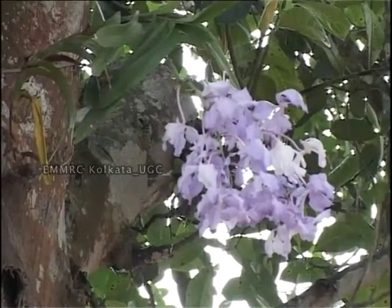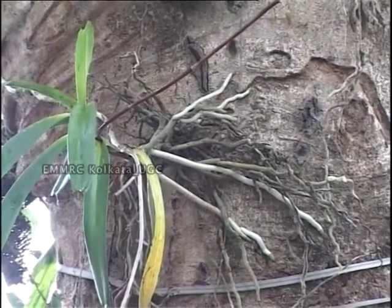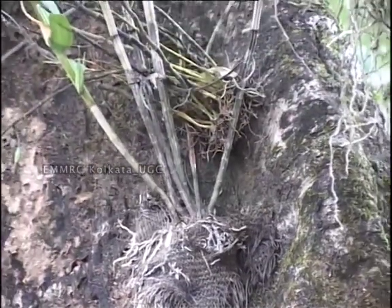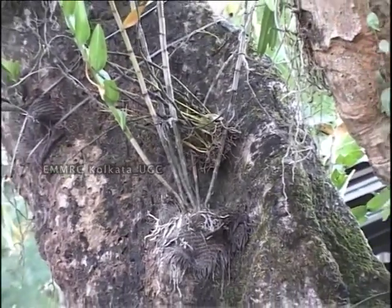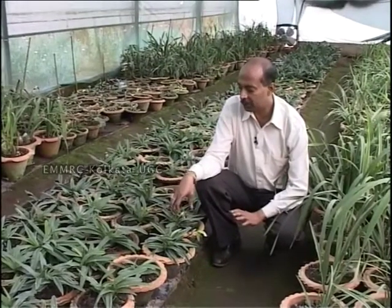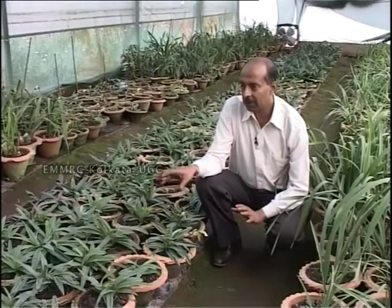Orchids naturally grow on trees. Regular watering keeps the sac wet and moist so that the orchids get food material easily at the initial stage. These are terrestrial orchids. They basically grow in pots in a planting medium. We have seen the epiphytic orchids, they used to grow in rotten wood, coconut husks and other planting material, but here the planting material is quite different because these are all terrestrial orchids, they basically grow in the ground.